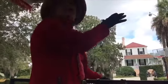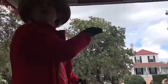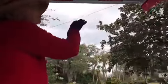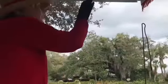In front of us is an 1814 home built by Dr. James Verdier, who was instrumental in finding a successful treatment for yellow fever, which is a mosquito-borne illness. During the Union occupation, Marshlands was the sanitary commission that oversaw the rest of the hospital.